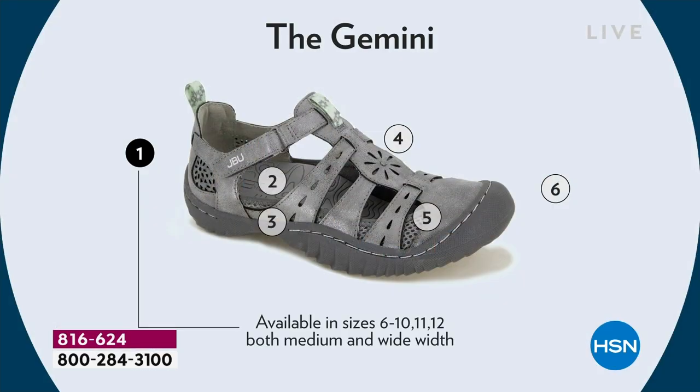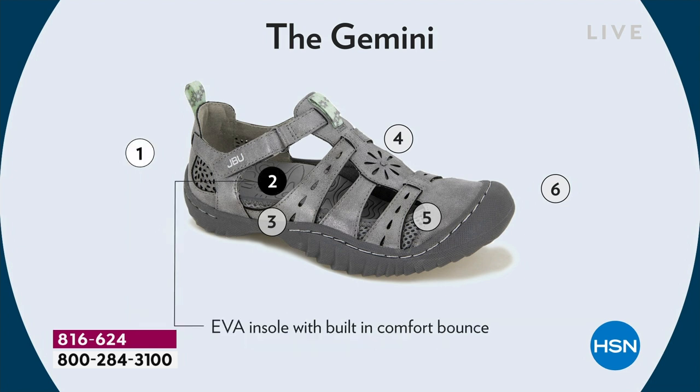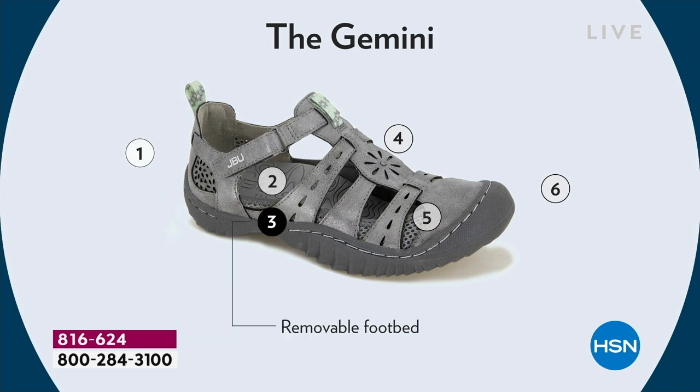And the outsole is that all-terrain traction outsole. All the sizes are available. We're inclusive to everybody, including those wide sizes, and that EVA that we talked about is removable, which I think is great. I like to freshen up the shoe, and that's a way to do it. I love it.